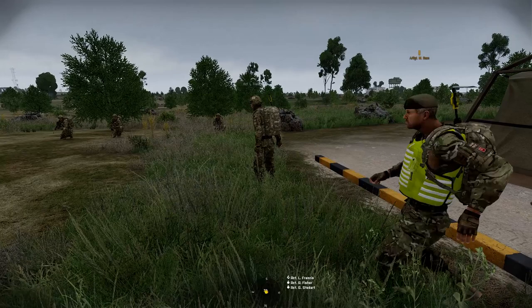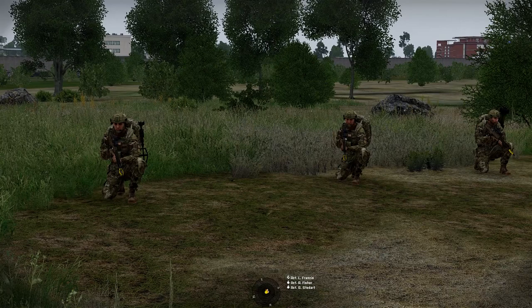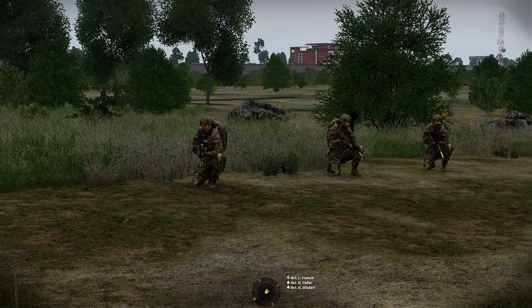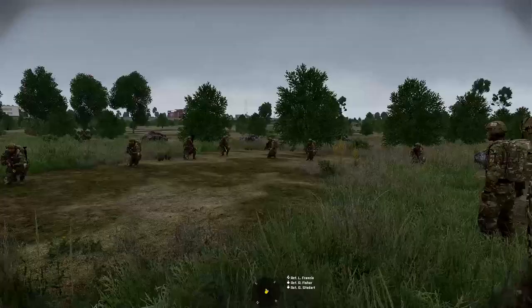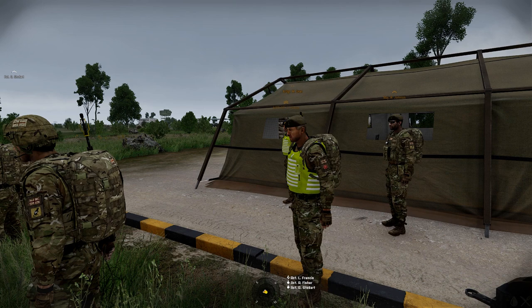Okay, so within the platoon then, it's made up of three sections, usually a section of eight men, within 4IB, due to numbers and people not always being able to attend each night. That's been bolstered up to 10 and can go up to 12 men, depending on what mission task that we're on, just to keep the numbers up.